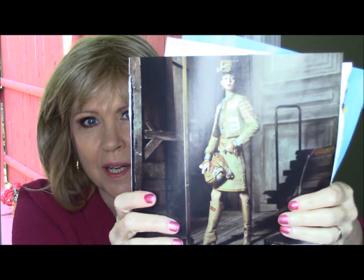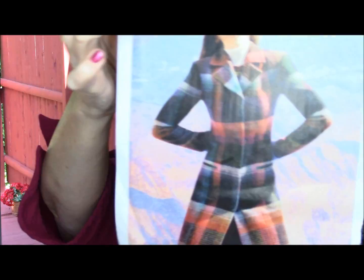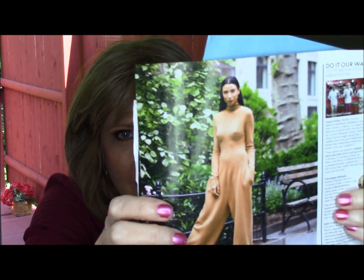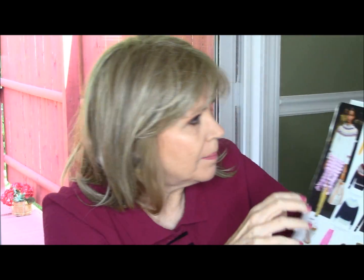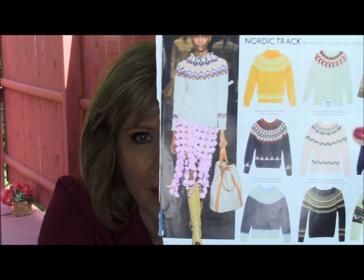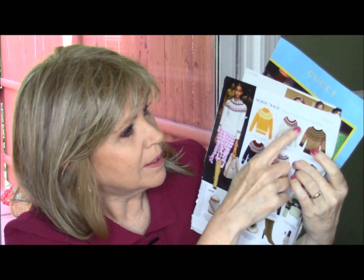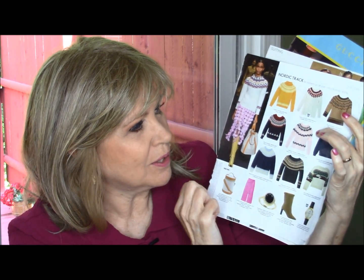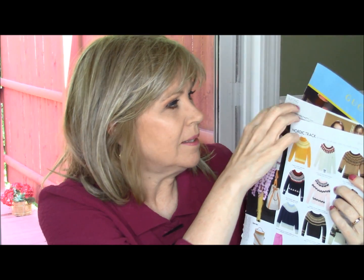And look at this one. She looks like she raided the UPS store. Look at this one. It looks like pajamas or something. Oh my gosh. And when it doesn't even look good on the model, you know it's probably not going to look too great on you either. I mean, these Danish looking sweaters, very 1970s, and the yellow boot, oh my god. To me, it's a total fashion faux pas.